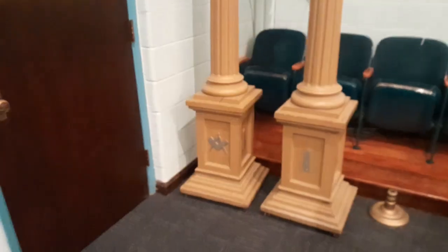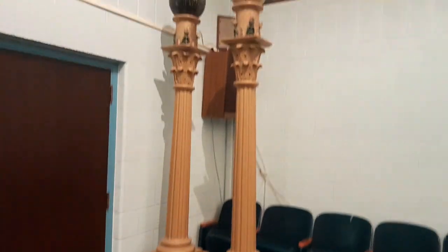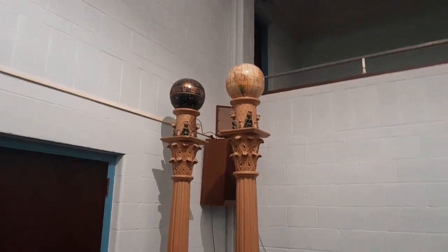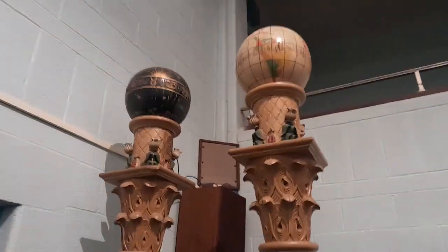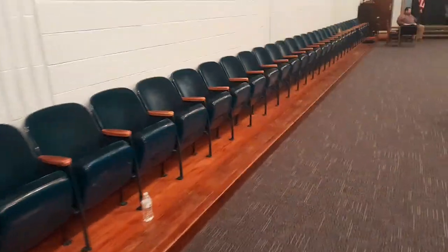And they've got their two columns over here to the side. The columns have wheels on them, casters, so they can take them wherever they want. Those are really nice. Good size. Those are definitely the size of a basketball up there. Look at the ornateness. They really do a good job with them. I like those. Got some seating over here.